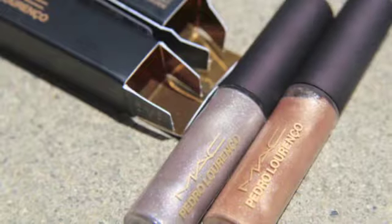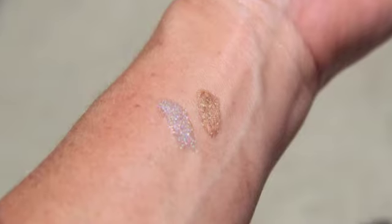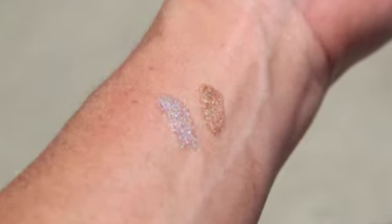I think it's the Pedro Lourenco collection when it first popped up online. I only ordered it because I've recently gotten obsessed with red lipsticks and this had some reds. And then I also thought the lip glosses looked really cool. And I like MAC lip glosses.